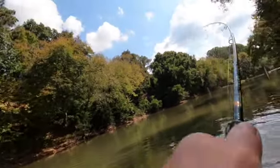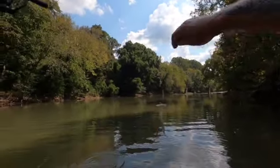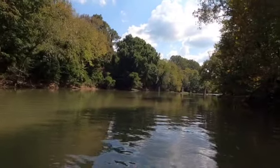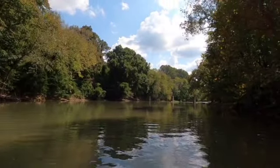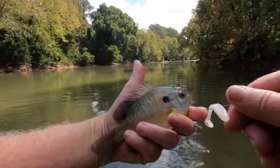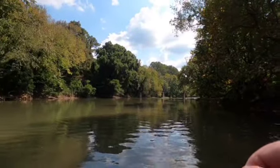Oh, I got one. Yep, got one. He laid waste to it. He wanted that pretty bad. These things got a small mouth for this big old wide gap hook. I'm really surprised that he really took that Keitech. It's amazing.